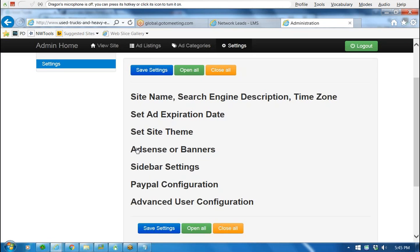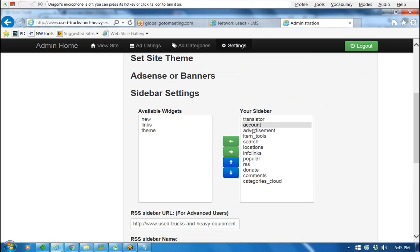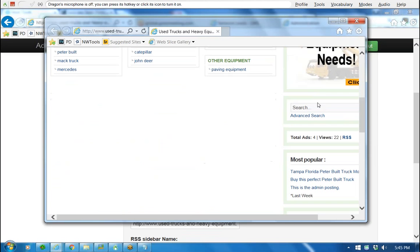If you had Google AdSense and you wanted to put your AdSense code in here, you certainly could. If you wanted to charge people for an ad, you can just set it up where they would have to pay by PayPal. There are sidebar considerations or sidebar settings. So if you wanted to add some things to the sidebar or take them away, you certainly could. What's a sidebar? When I come to View Site, everything you see on the side is a sidebar.